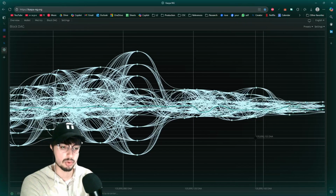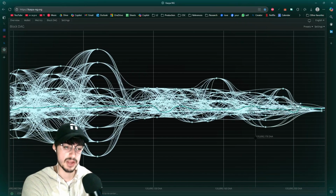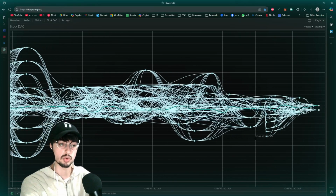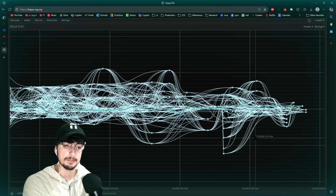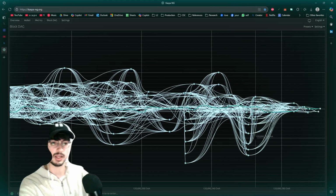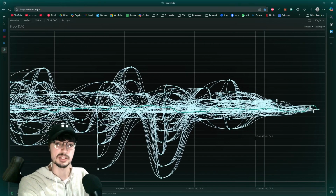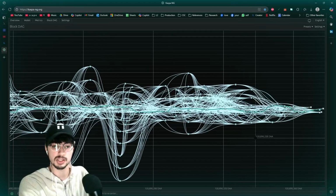Now, let me repeat it real quick so you understand it. Imagine you and your friends can only write one sentence every 10 minutes in a notebook, one sentence at a time, every 10 minutes, okay? So now if there's a conflict, there's going to be a problem. There's going to be wasted work. There may be some disagreement on what's the latest sentence on the page.